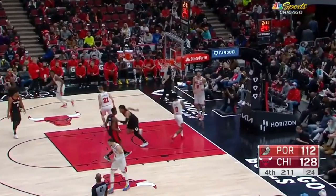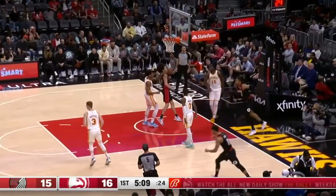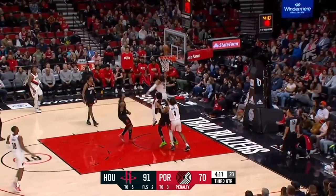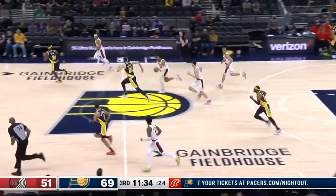Oh, nice move. Nice move by Watford. 16-15. Blazers could get the lead back here, and they do on the layup by Watford. Looks up court, fakes it, goes up, right hand, reverse, banks it in for two. Trendon Watford going coast to coast.